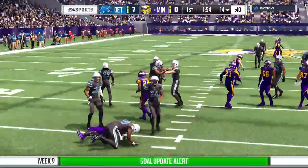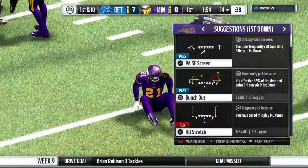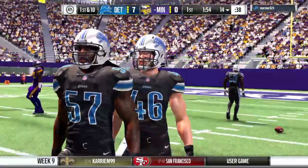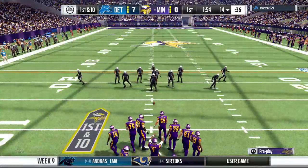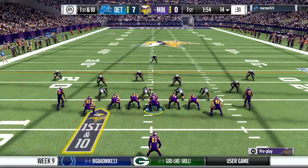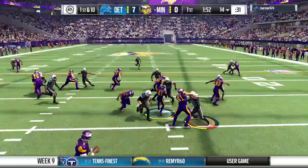So possession goes over here on the punt. And the Vikings will be backed up deep to begin their drive as they take over first and 10. The Vikings offense now, they get ready to head back on the field. Three and out on the last drive. No points on the scoreboard.